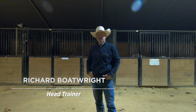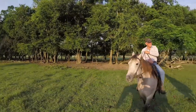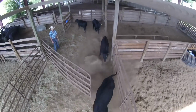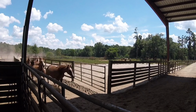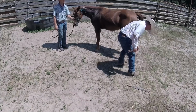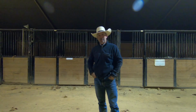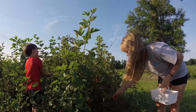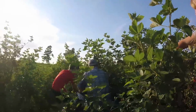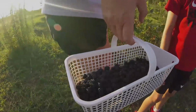On this episode of Low Country Cowboys, go along with us as we go down and help the guys at the cow camp fly treat a bunch of cattle. Then we have to come back and trim a bunch of yearling colts. It's hot and we don't want to do it, but it's got to be done. Make sure you stick around to see Nat and the kids go out and pick a bunch of wild blackberries. Then they go home and bake a pie. All that and more on this episode of Low Country Cowboys.